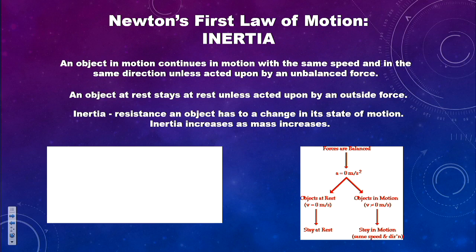So the first one is the law of inertia, which basically says an object in motion continues in motion with the same speed and the same direction unless acted upon by an unbalanced force. That just means objects want to keep doing what they are doing. If this eraser just sits there and nothing happens to it, nothing's going to happen to it. It's not going to get up and just move on its own. A force has to act on it in order for it to do anything.